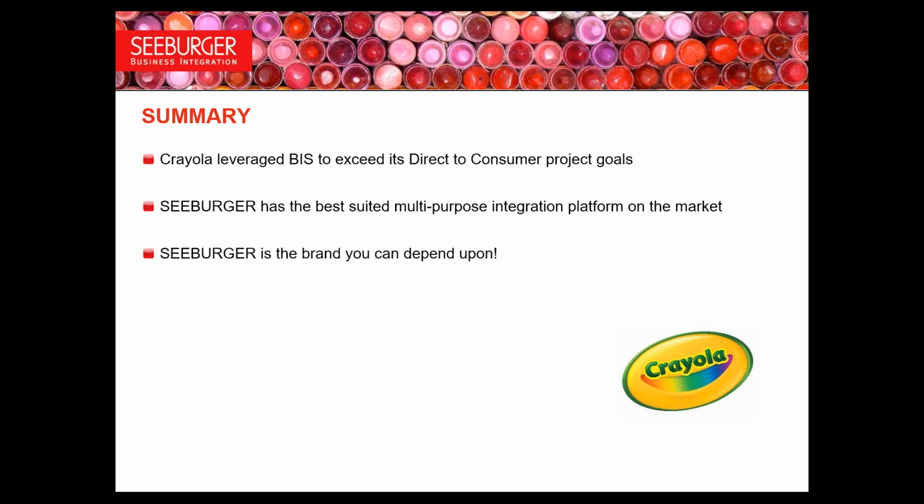And finally, SEEBURGER is a brand you can depend upon. For many of you, this may be the first time you've heard of SEEBURGER, but what you do know are the names that do business with us. Brands like Crayola, 1-800-Flowers, Best Buy, Nutrisystem, Mercedes, HP. These are the brands that trust SEEBURGER, and I ask that you trust us as well.